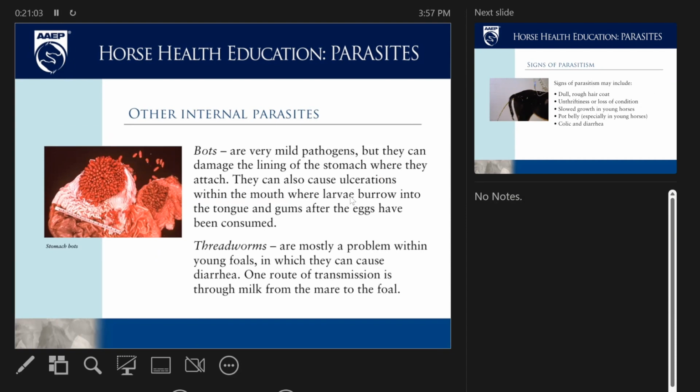All right, so other intestinal parasites we're going to talk about today, bots. Who's ever seen bots on their horse? What do they look like? They're little dots on their legs. What part of the bot life cycle is that? The eggs, excellent. Bot eggs are typically yellow to white. They're tiny, so they look like a speck of dust or a little piece of hay. Sometimes it's hard to tell if it's a little dandruff or a little egg.